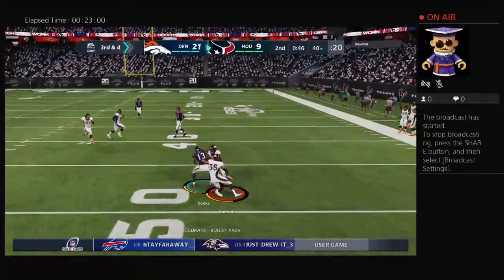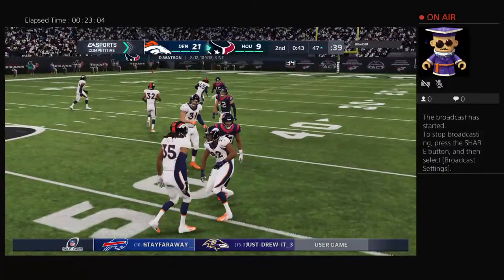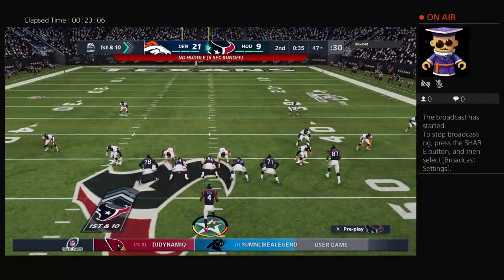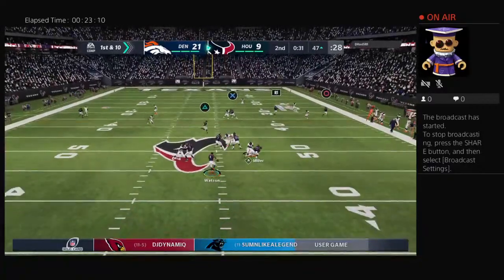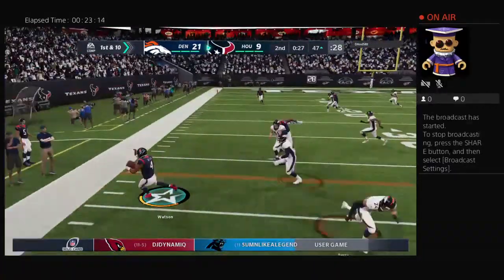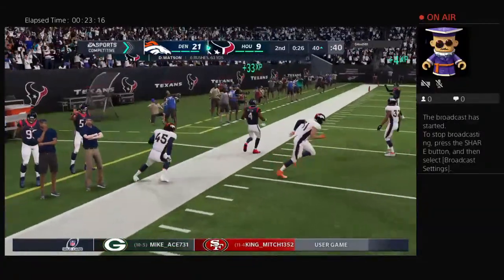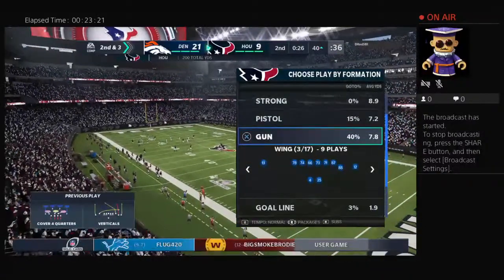And he's got his man in stride, complete. And he'll be taken down, but not before he gets into enemy territory. First down Texans, Watson hooking up with Cooks. And he'll go out of bounds right around the 40. Nice work to get 7 out of that, and it's 2nd down.